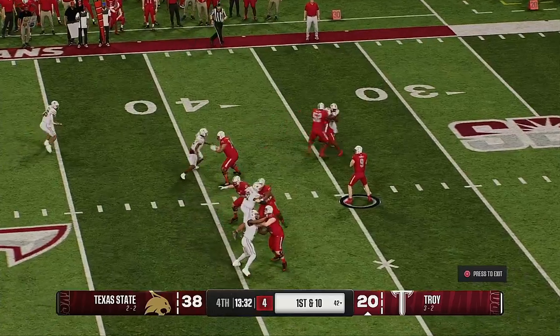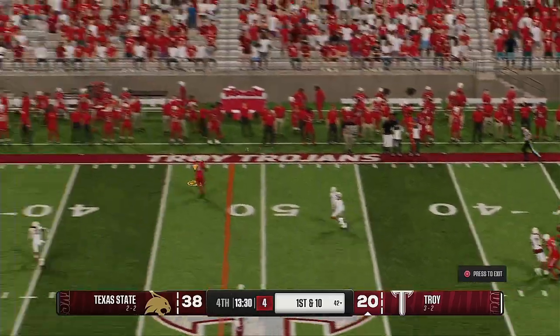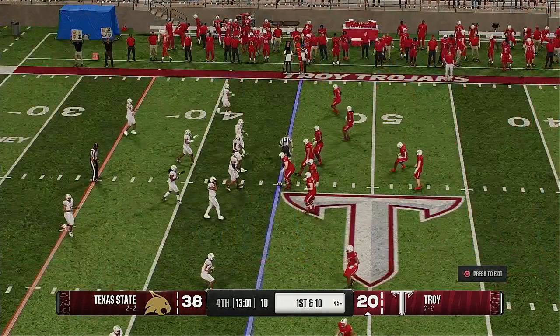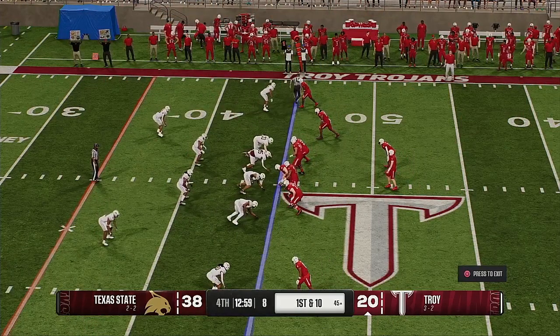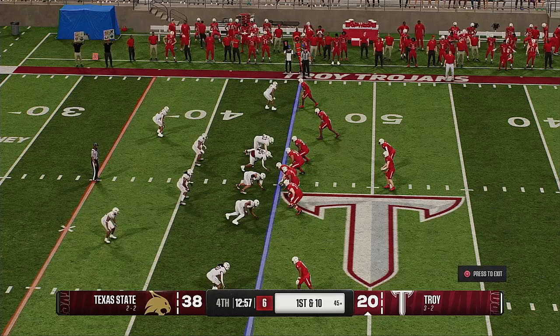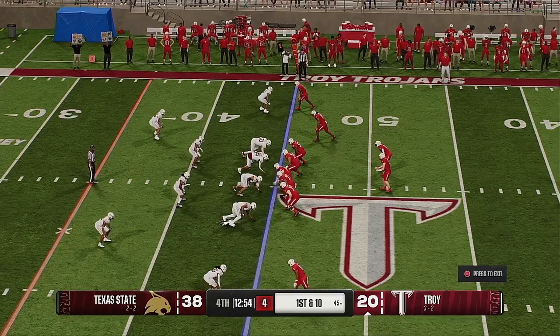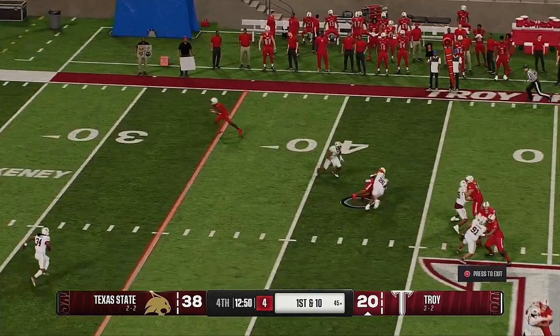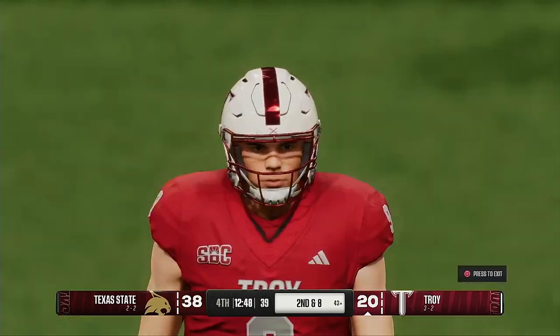Wants to throw. It's Crowder. Unloads to the wideout. Already find a hole in that secondary. He will step out of bounds, but not before the big pickup and a first down for this offense. They're going to throw it again. Finds his man. It's Green.